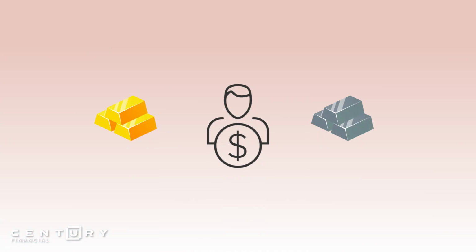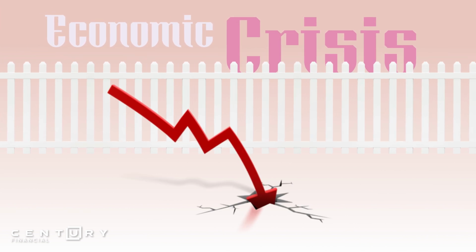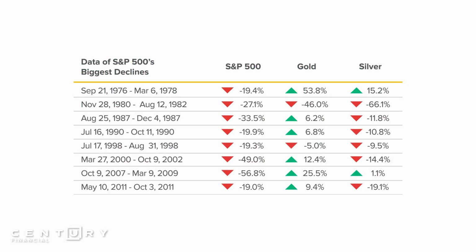Many investors hold gold and silver to hedge against various economic crises. But does this hedge hold up during stock market crashes? To help answer this question, we looked at the past stock market crashes and measured gold and silver's performance during each of them to see if there are any historical tendencies.